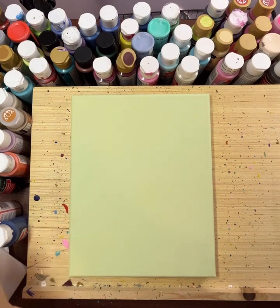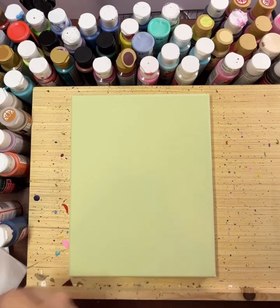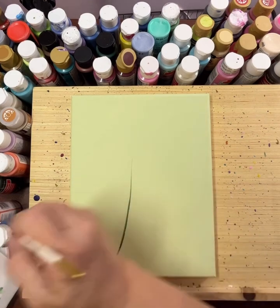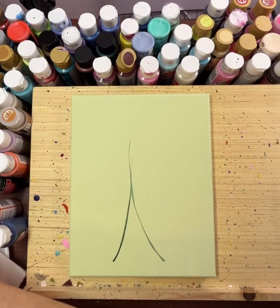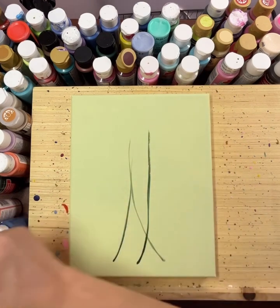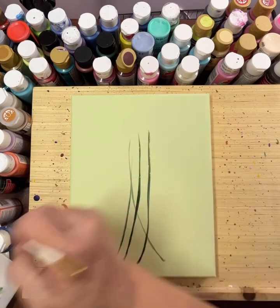I'm Lynn Browder, and I have a son, Owen, who is 11, and he has autism. We paint together, working on his fine motor skills. He helps me paint the backgrounds, and then I paint the rest.